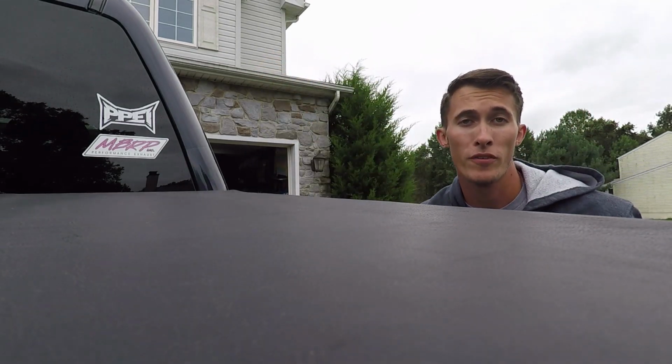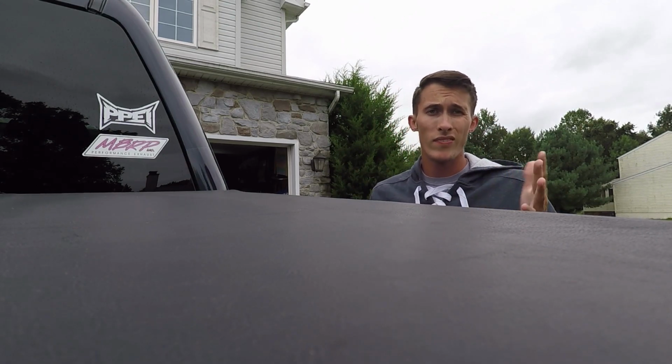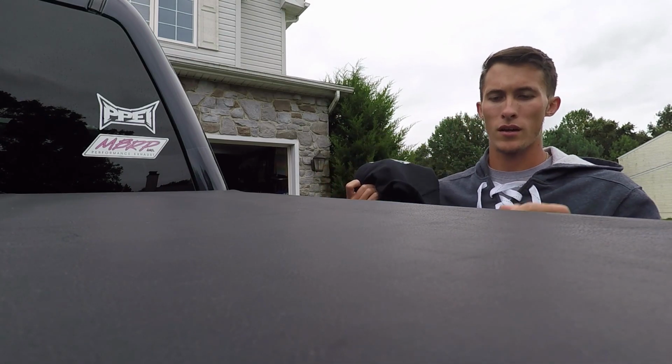It actually came in perfect time because it's starting to get really cold out. As you can see, I'm wearing a hoodie right now. It's maybe mid-60s, but let me know what you guys would think if you'd like to start seeing clothing.